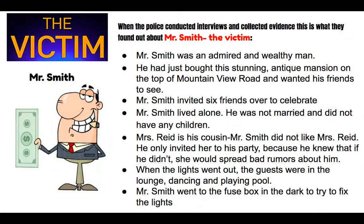So now let's see, what did the police find when they collected clues and evidence about Mr. Smith's case and about Mr. Smith? So let's read it. Remember, you write down evidence as you find it, write down things that seem important, and you can pause this at any time. You can rewind it as well.